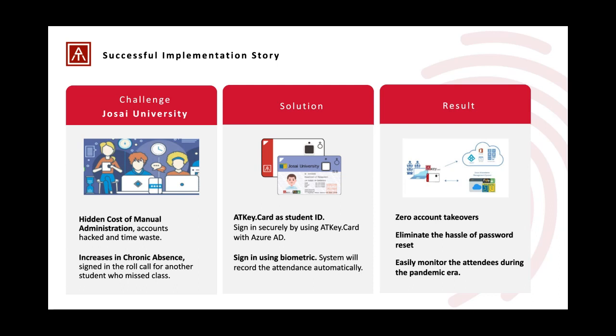So the challenges they encountered last year included, first, the hidden cost of requesting students to change their passwords every 3 months. And second, because of the COVID-19 outbreak, it is more challenging to check a student's remote learning attendance. After a long discussion, the solution we provided is that a student can log in from anywhere safely and securely, anytime, by using the ATKey card with Azure AD.